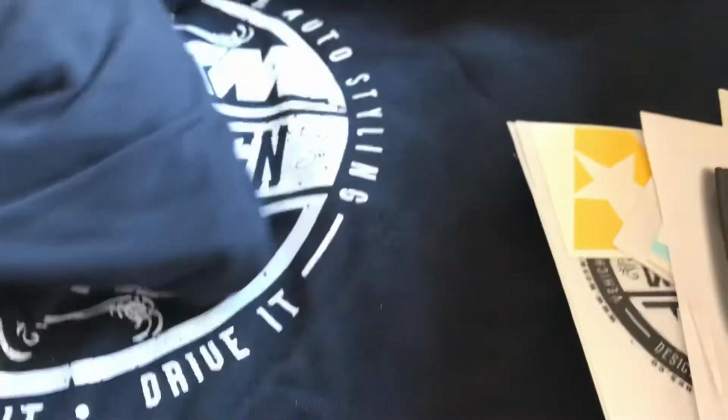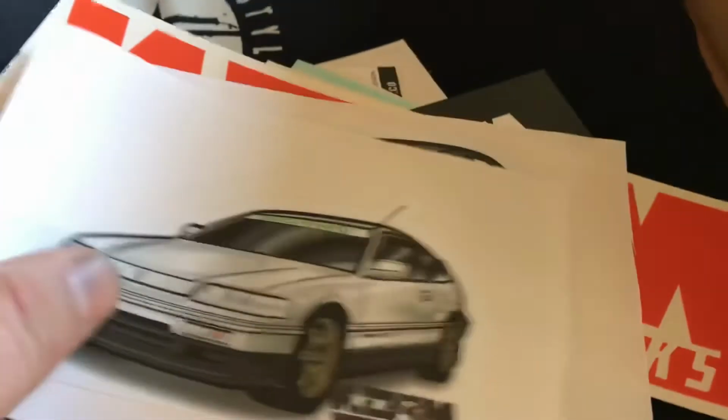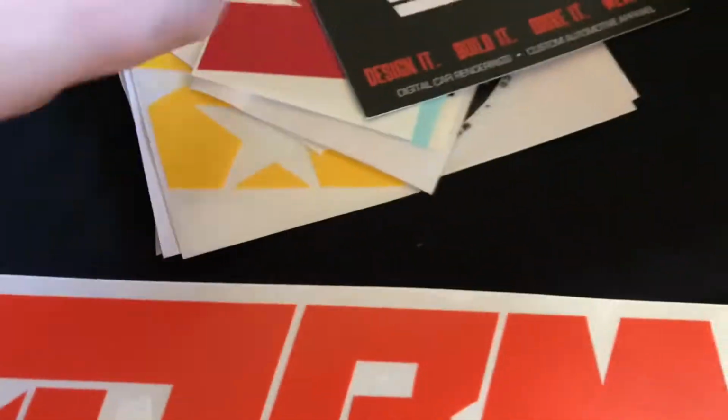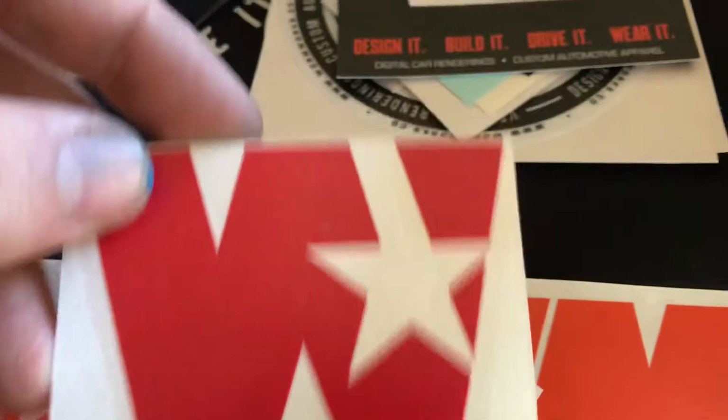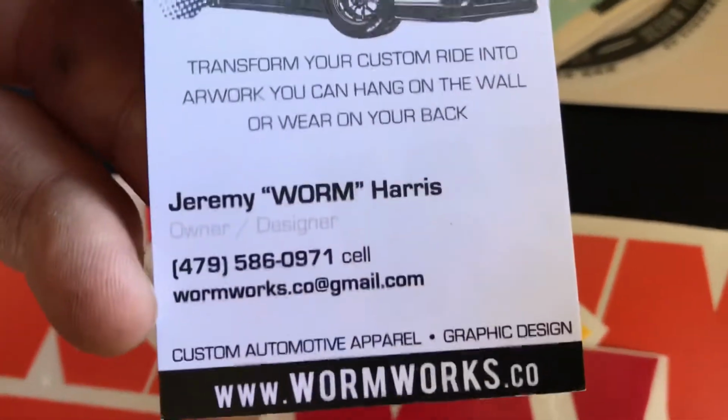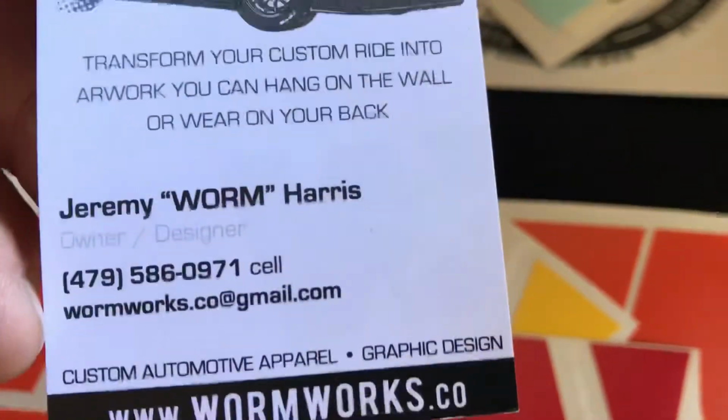The homie Warm Works just hooked me up. I got 2 of Deaf Guy's shirts, which you saw in the previous video, and then he hooked it up with a buttload of stickers. There goes Deaf Guy's Civic. Warm Works, that's definitely going on the car. The yellow one is definitely on the car. The red one is going on my Civic. Got some little cards. Here's where you go to get your car designed. His name is Jeremy Worm Harris. I really don't know if that's his middle name.